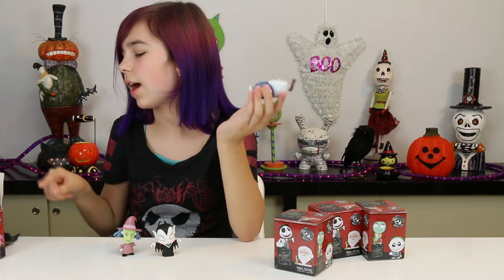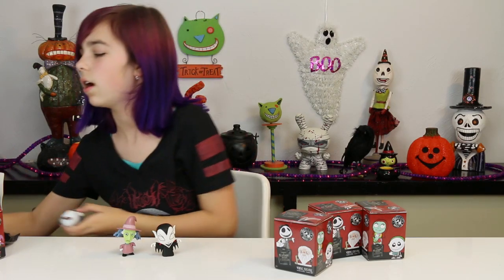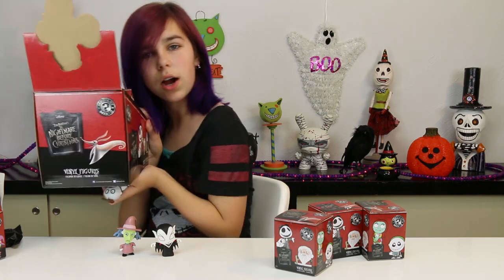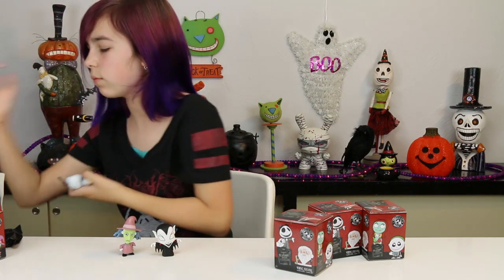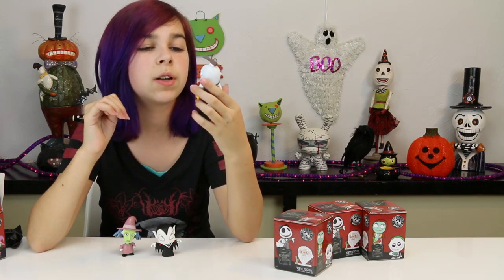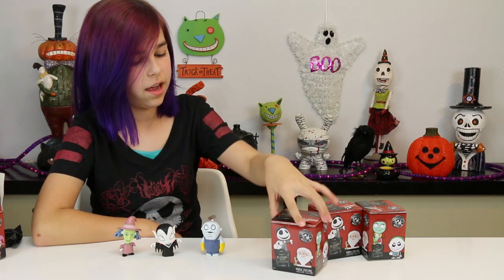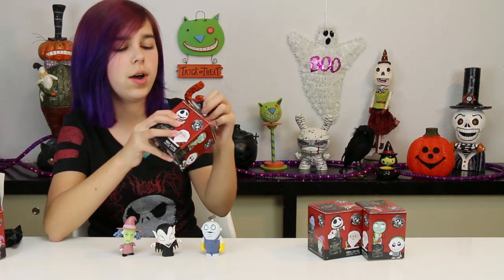I was looking at him as I was opening these up and putting the boxes to the side. I was looking at him on the side of this box, and I'm like, oh, I really want him as a figure. So yay! His paint job's pretty good. I think it's better than these two. But yeah. Yay! I'm happy we got him. Alright. Fourth one.